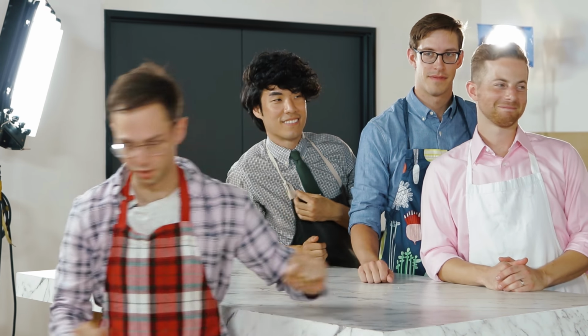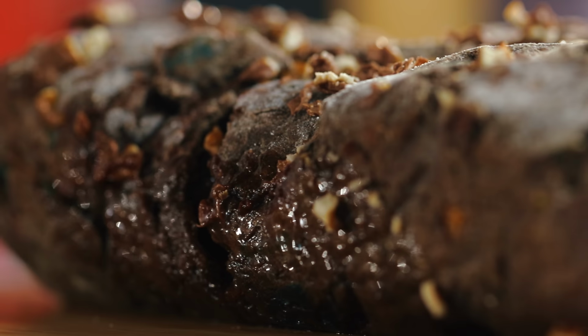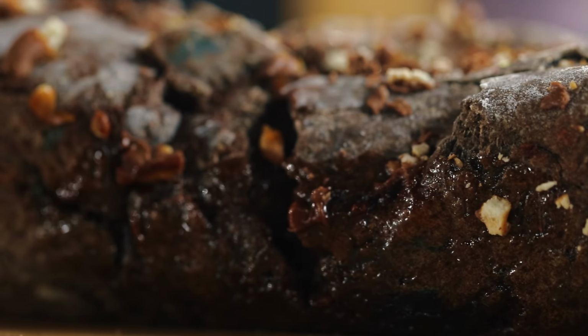Okay, Zack, please present your bread. Judges, today we've seen where bread has been. I'm going to show you where bread is going, if you will. An introduction. I present my take on the buckwheat bread, the buck sweet bread.